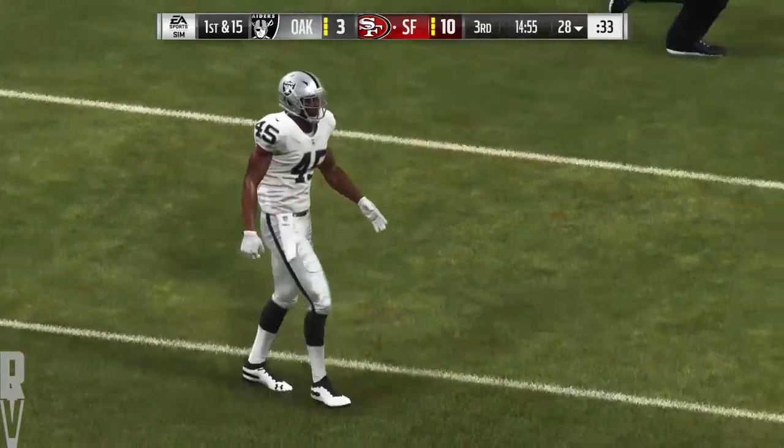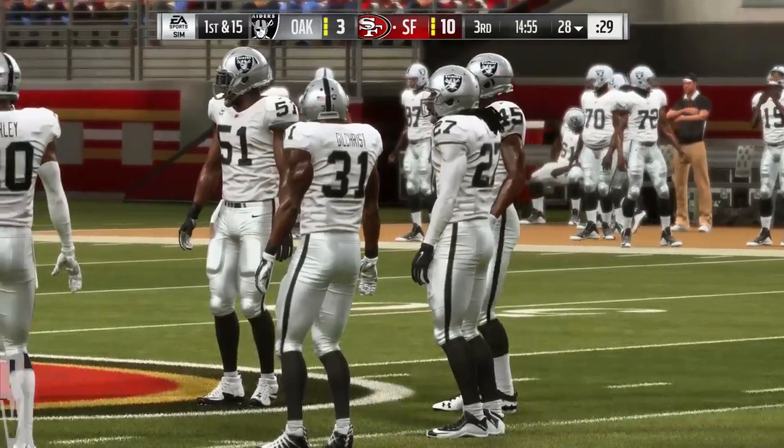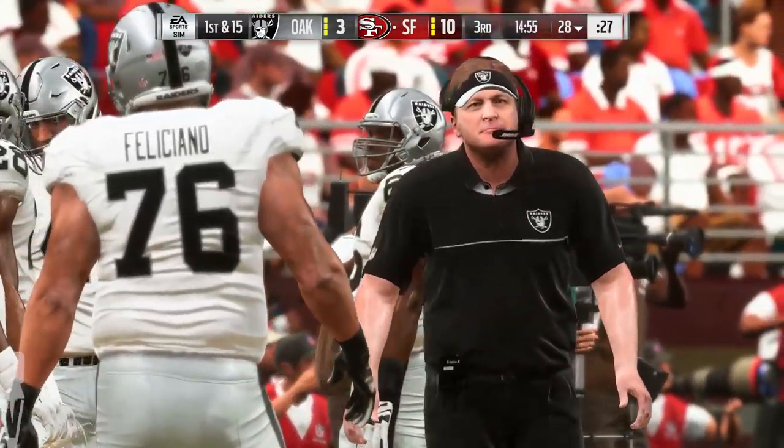Here comes the 49ers offensive unit as they'll have it first to begin this third quarter. They have the lead now. They'll be looking to extend that lead.